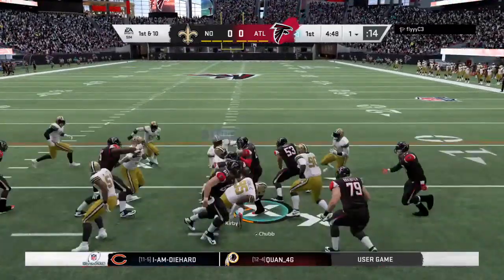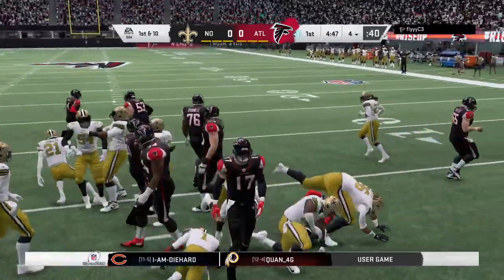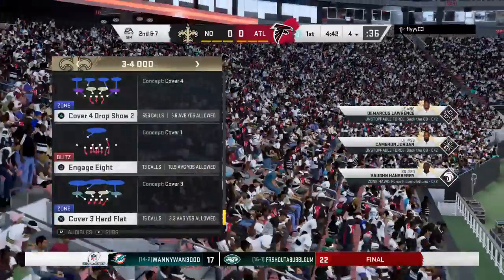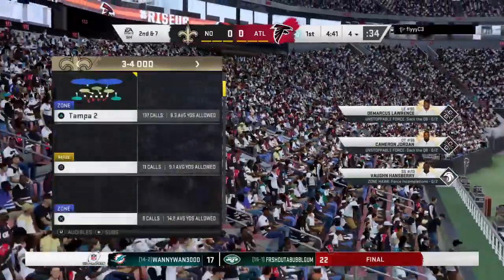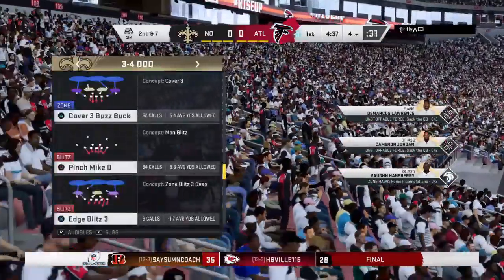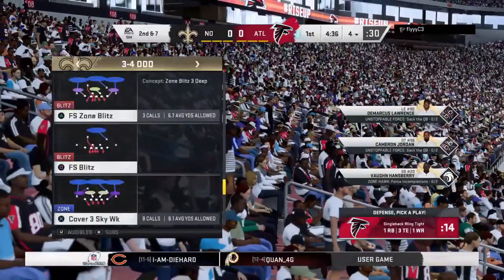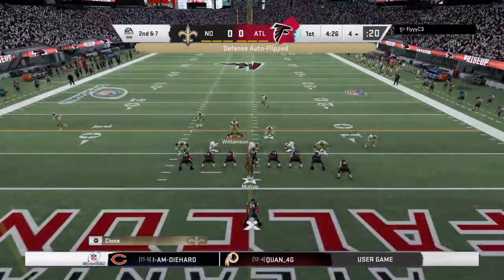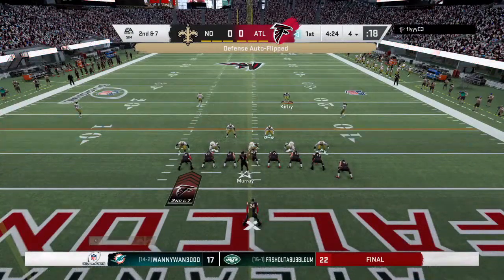A first carry now for Nick Chubb. And able to break one tackle, but then quickly brought down. A gain of 3, second down. They tried a quick hitter inside, but that one was swallowed up because what they're hoping, those big defensive linemen will take the bait and move laterally and open up a crease that they can run through. Didn't happen on that play.